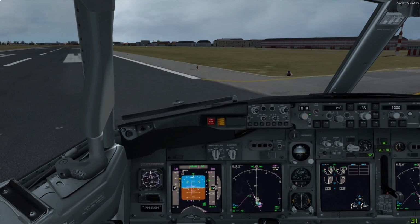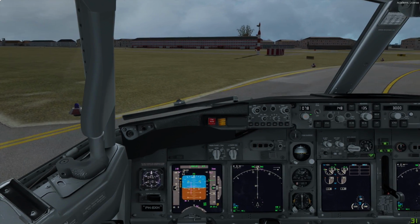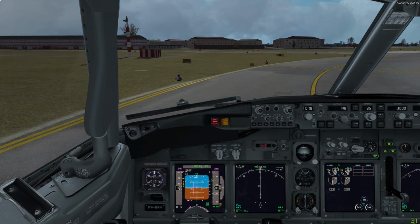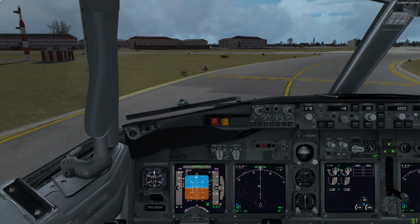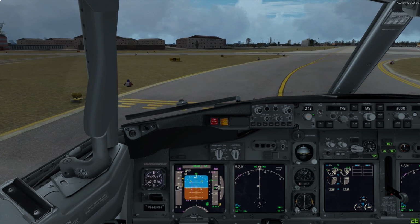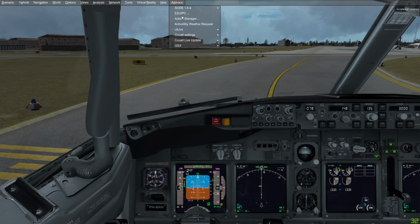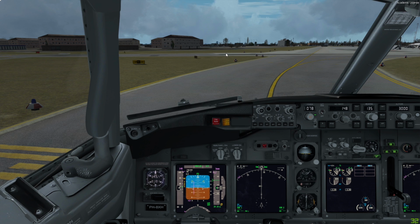Bit of a rough landing, but overall I think that went pretty well, to be honest. We'll know more once we take a look on the replay, which we will do in just a few seconds. I'm going to come to a stop right here. Set the parking brake. We can toggle the aircraft off on UT Live, and I'm going to take a look at that replay.